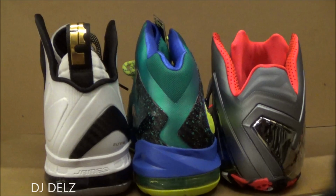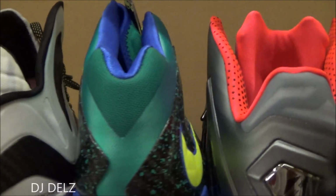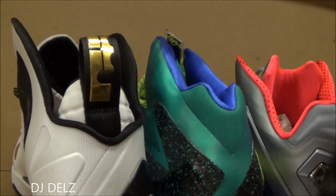Looking at the back of all three of the shoes, you've got your pull strap on the back here. Then you have, of course, no pull straps on the back of the others. I love having a pull strap on the back of the shoe. It's just way easier to throw on your feet.